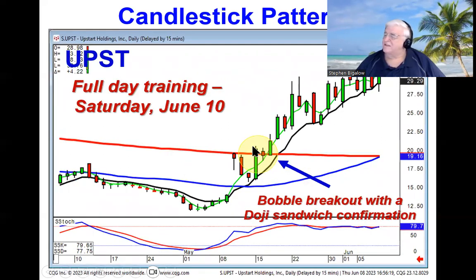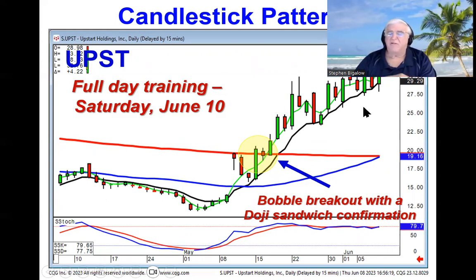Anytime we can see this type of trading setup, this is what we're going to be doing on Saturday. We're going to be doing a full day training showing different specific trading strategies. They all work successfully. But there's another factor that most people don't put into their trading calculation.